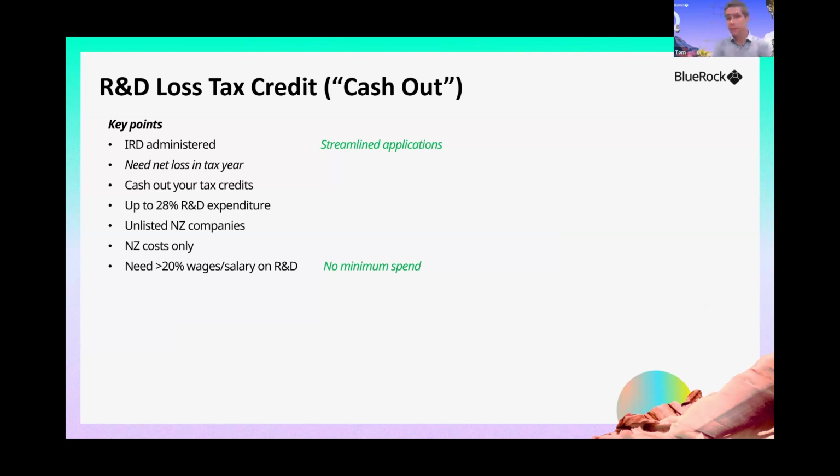And it's not so much a tax credit itself as it's a program to cash out your tax credits to get a cash refund up to the value of 28% of your R&D expenses, which is your business tax rate, 28%. This is only for unlisted New Zealand companies and only on New Zealand costs. No 10% from foreign can sneak in here. There's no minimum spend, which is good. You don't need that 50,000. So even very early stage businesses can go to this. But you do have to have spent 20% of real wages or salary bill on R&D expense.